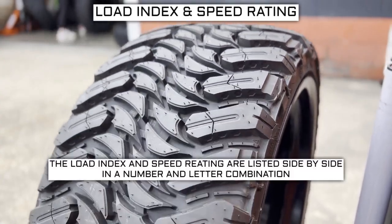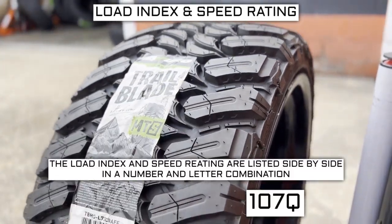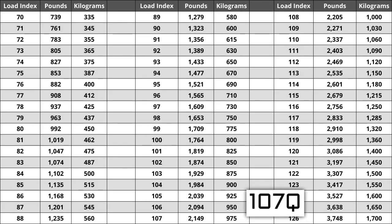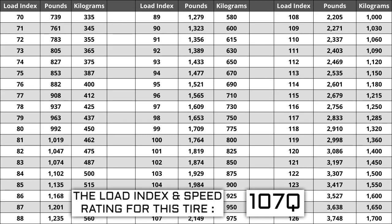Next to your tire size, you will see a number and letter combination like 107Q. The number 107 is the load index. This is the number relative to the weight capacity of the tire. The higher the number, the greater the load carrying capability of the tire. Load index ranges from 0 to 150.